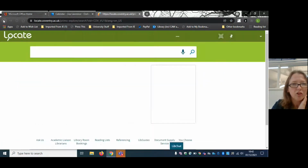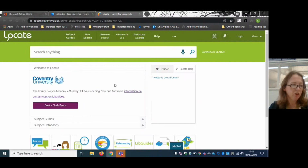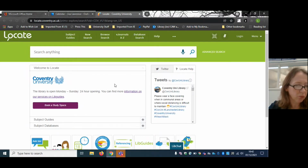Okay, so if we just go back to Locate now. When you start studying a topic, you'll need to use books to really gain an overview of that topic and to introduce you to the key theories and theorists. And you can look for books on a particular topic, basically just by typing in a few keywords.